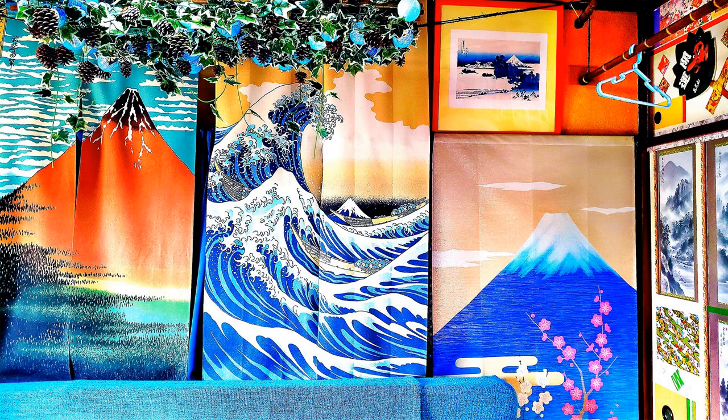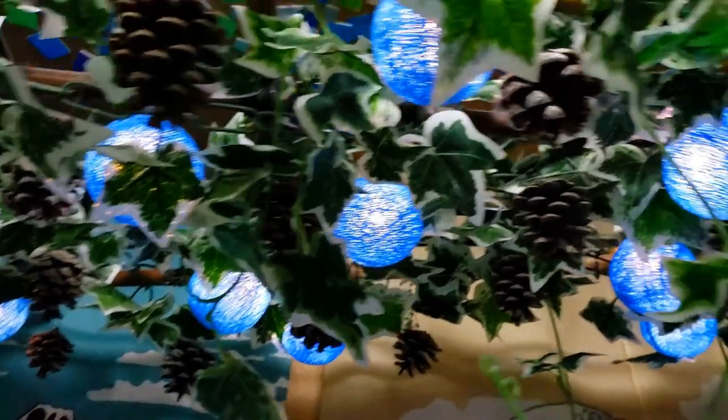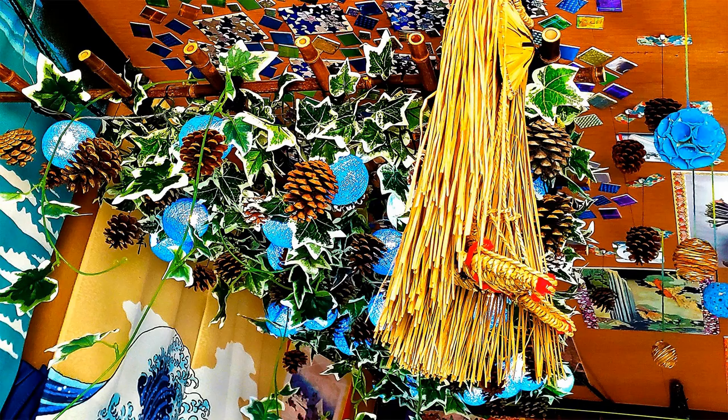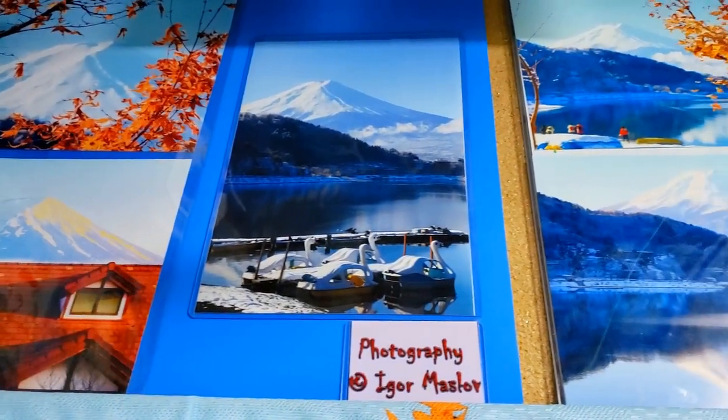The wall centerpiece is a set of noren, depicting Mount Fuji in different seasons. There is also a unique atmospheric nightlight in the form of a bamboo canopy adorned with leaf garlands. Original high-quality photography complements the elegant style of the room.